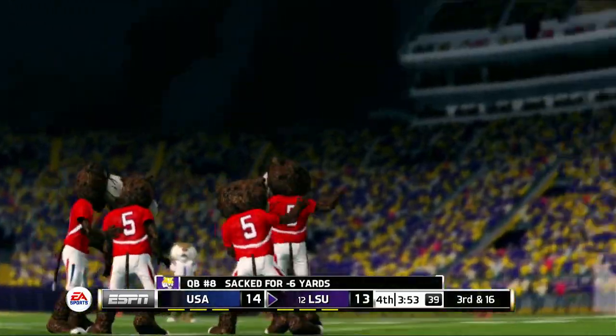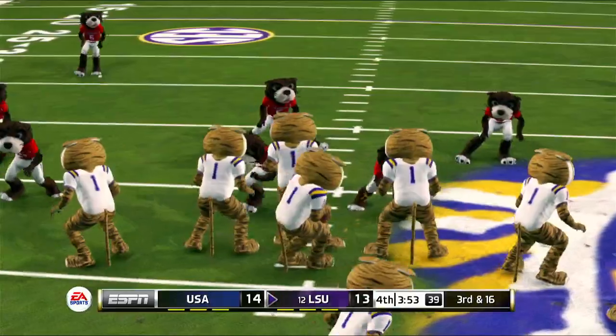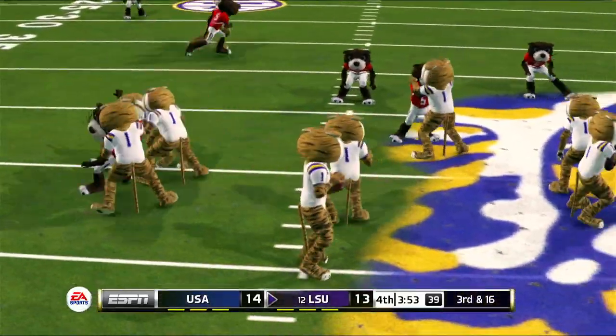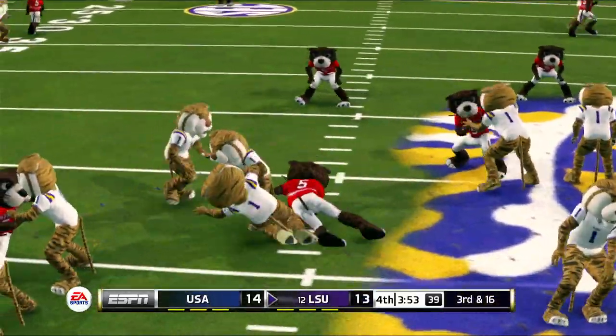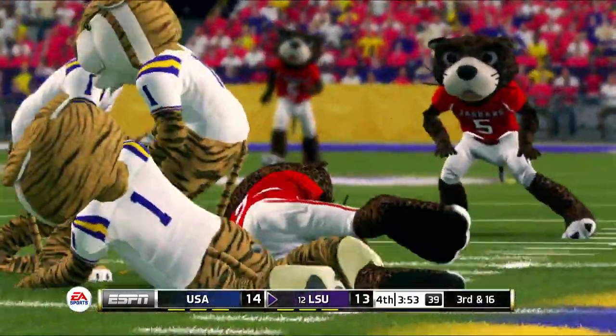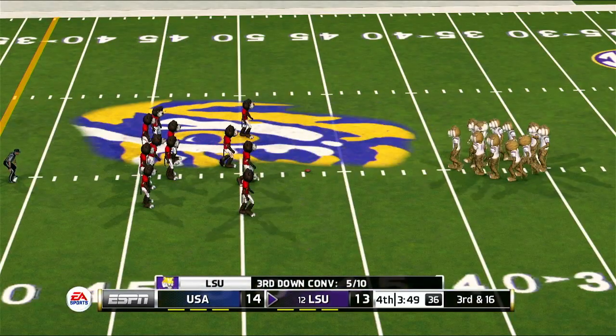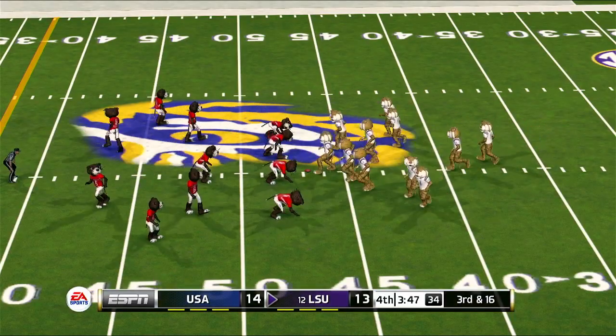Sacked. Absolutely perfect call by the defensive coordinator. He brought just the right amount of pressure from the right direction, and it seemed to confuse the offense. Well, they've converted one third down play on this drive, but now they're faced with a third and long.